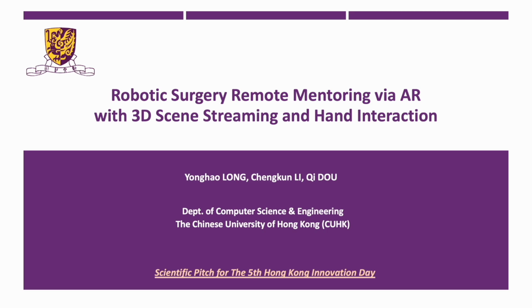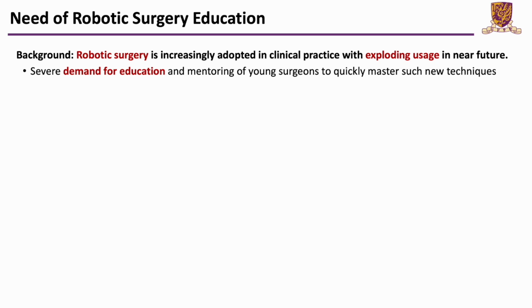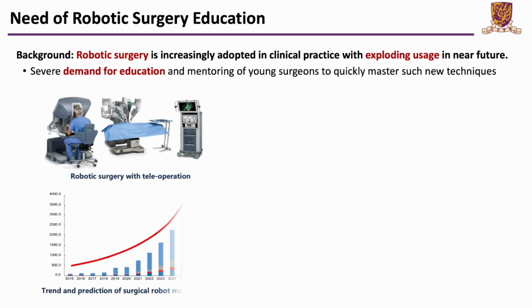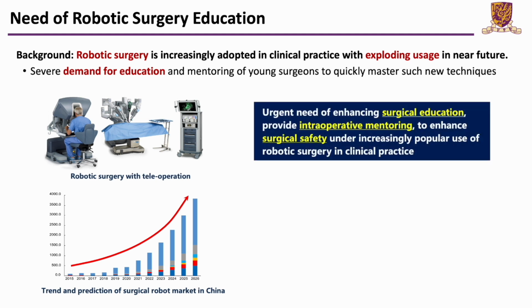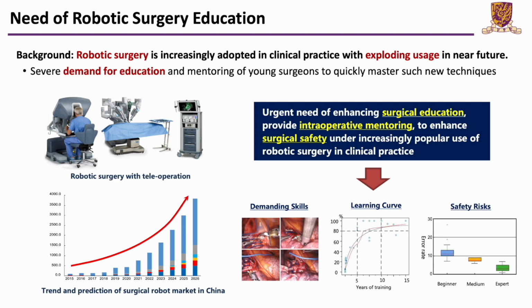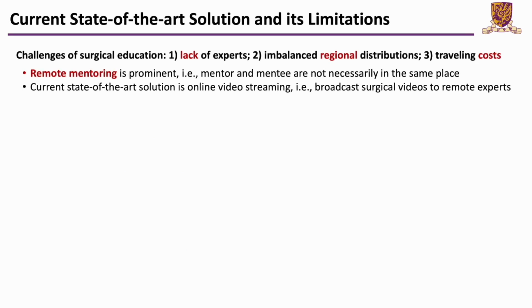Innovation Day. As we know, robotic surgery is increasingly adopted in clinical practice, and its market size is exploding. This trend brings about urgent need of enhancing surgical education for young surgeons, in order to overcome the difficulties of demanding surgical skills, long learning curve, and safety risks of this new technique. Remote mentoring is prominent for surgical education. It can address the lack of experts and imbalanced regional distribution, as well as reduce traveling cost.